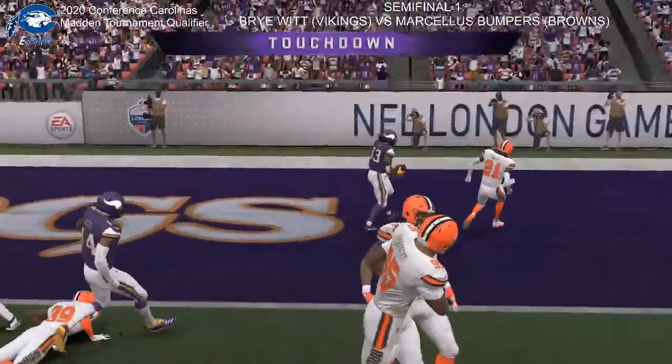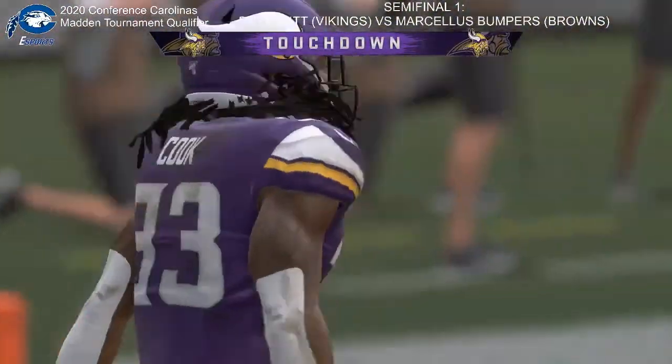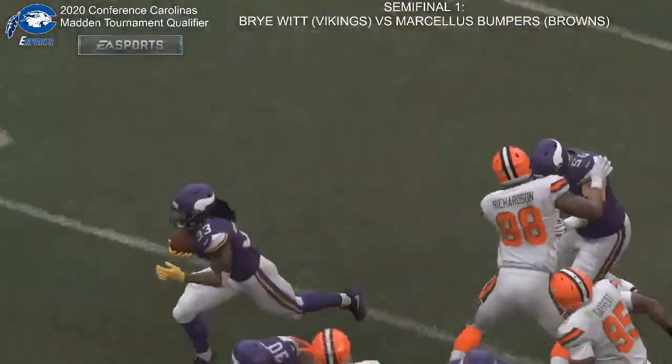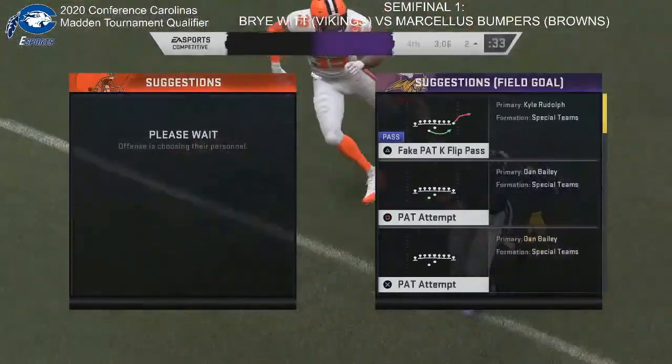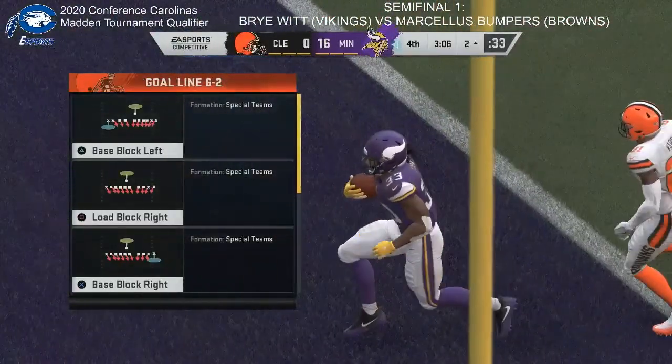And he'll get into the end zone. Touchdown, Minnesota. Dalvin Cook, his second touchdown of the afternoon. And the Vikings are going to widen that advantage. He's having a nice little game. Maybe already has an eye on that third touchdown.